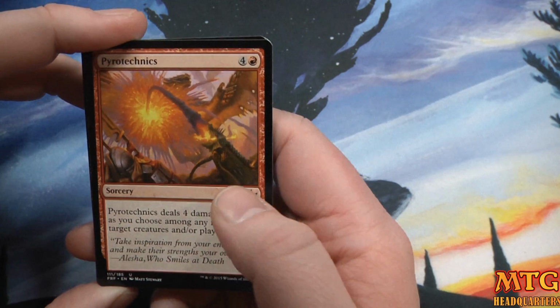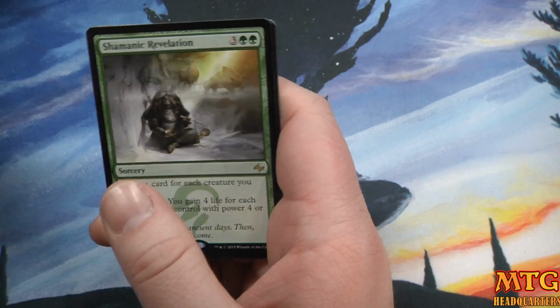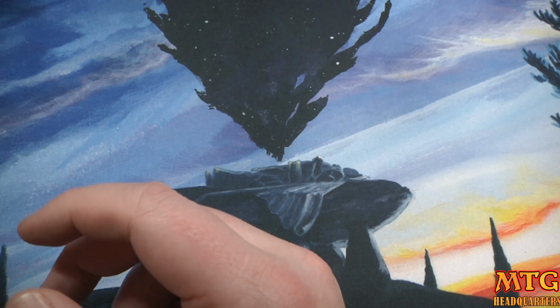Pyrotechnics, absolutely great limited card. Humble Defector, Rite of the Undoing, and a Shamanic Revelation, which we've already gone through. Blossoming Sands.